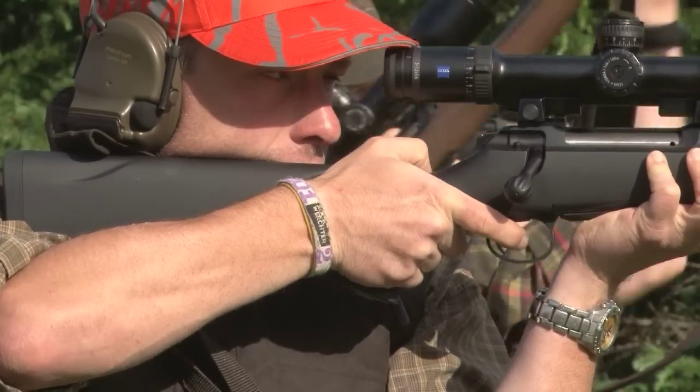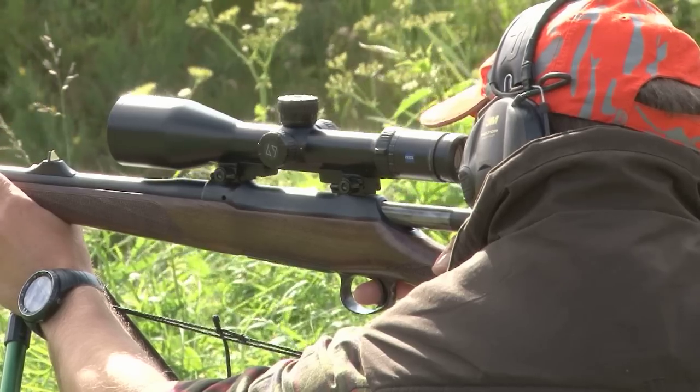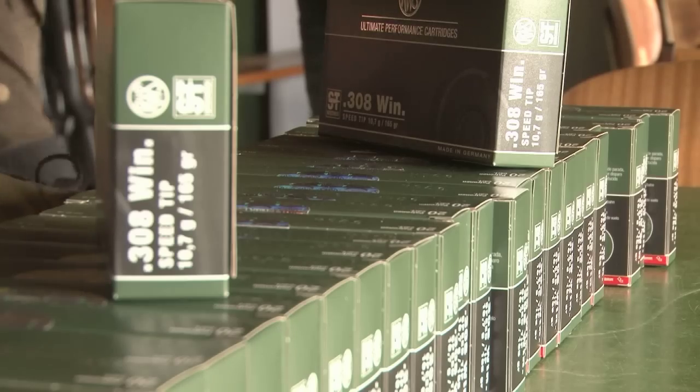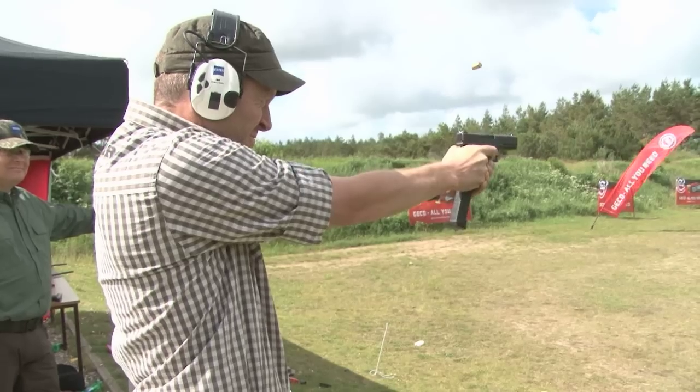a field shooting competition. So this year we brought 40 rifles from Sauer, and we brought 49,880 rounds, and this is pretty much unique and, well, probably the reason why this is only happening one time a year, and that people are looking forward to.